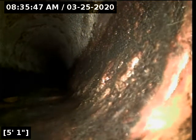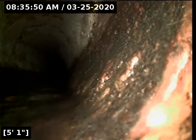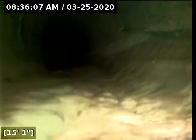Here at approximately 5 feet, it appears we are transitioning into cast iron. Here at 15 feet, it appears we are transitioning into what looks to be a CIPP pipeliner.